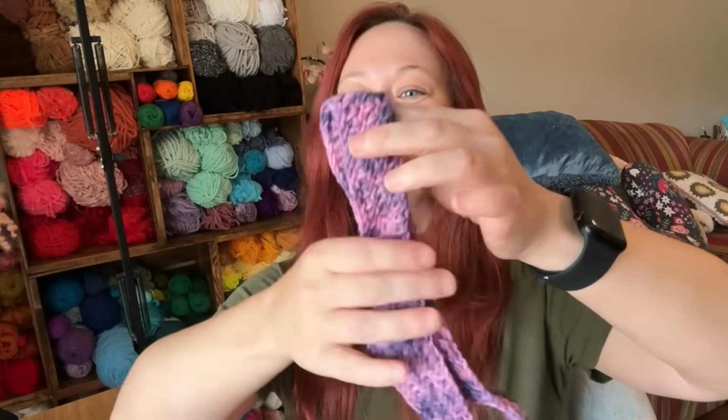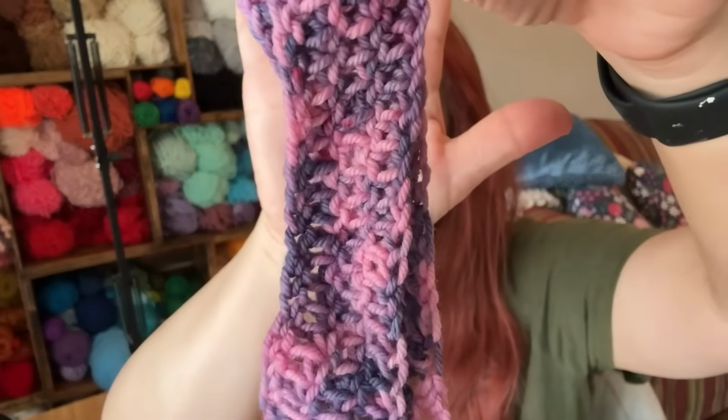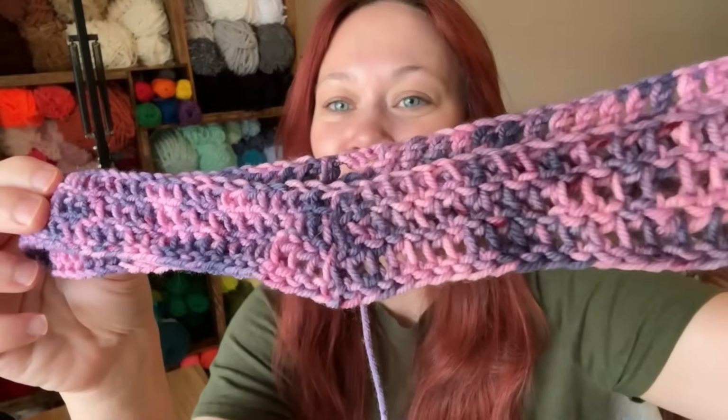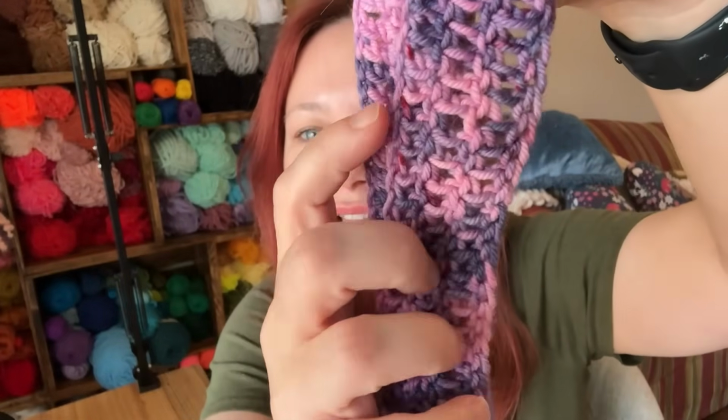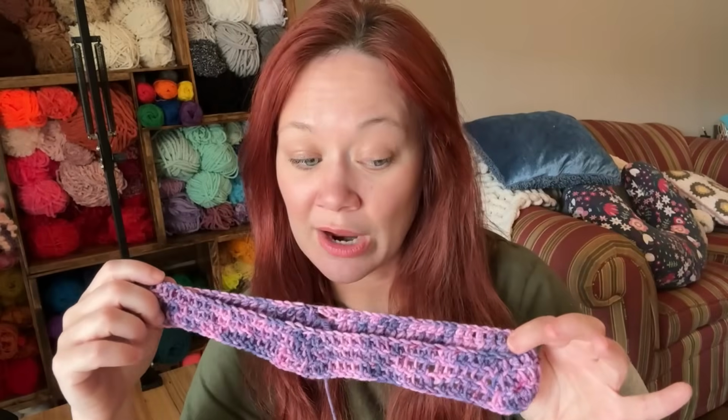But let me show you what this looks like. It is so gorgeous. These colors. Are you kidding me? I love the little specks of red in there. I honestly wasn't sure at first how I was going to feel about the little specks of red. I think it looks so good.